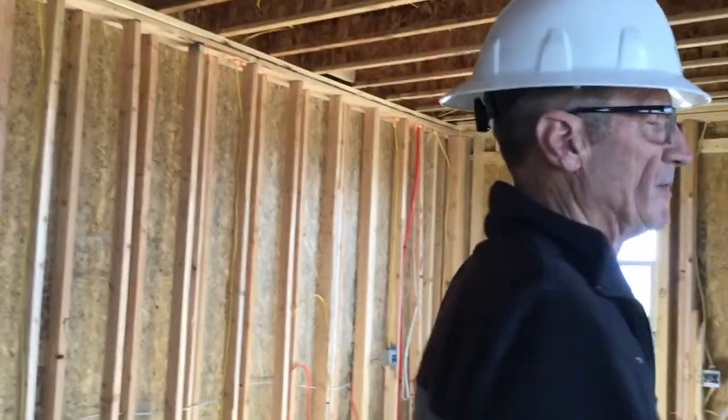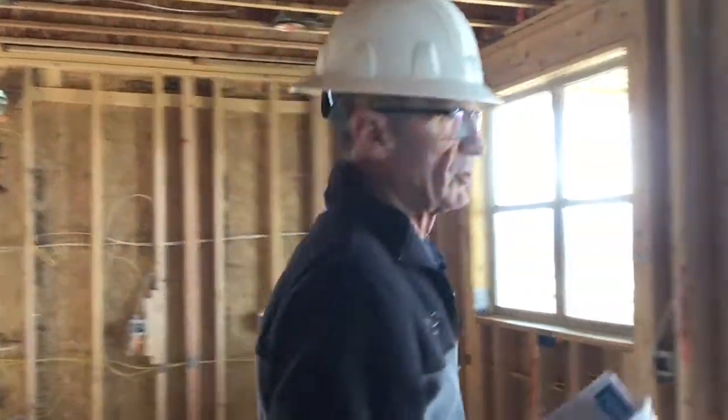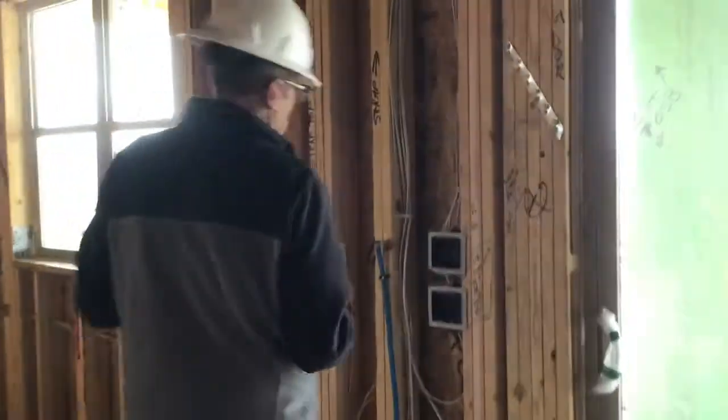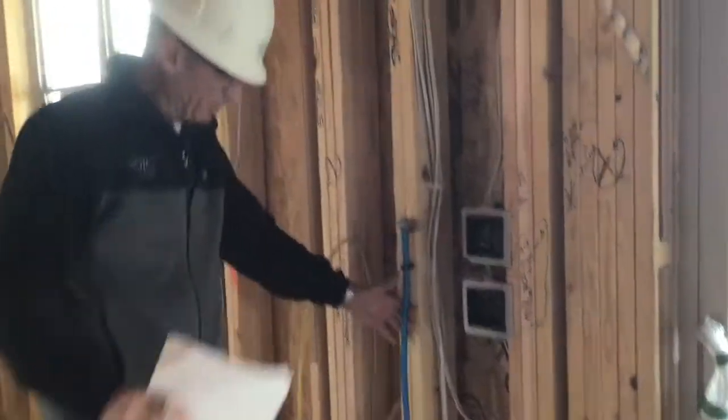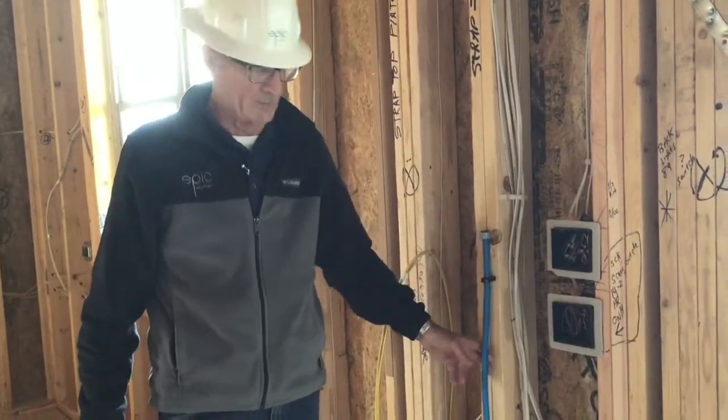In the kitchen, you have selected an under cabinet lighting package. We've got several switches in the room. I'm going to show you what those are. So here, this blue pipe sticking out of the wall, this is the water supply for the coffee maker that you've selected.